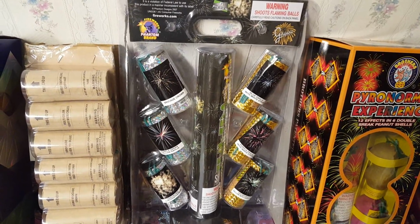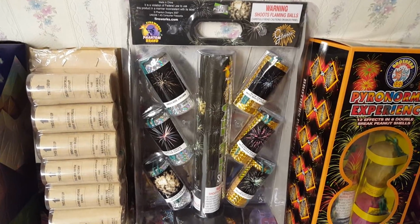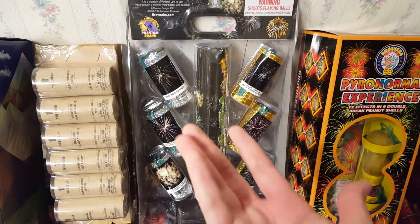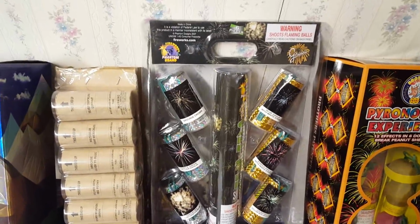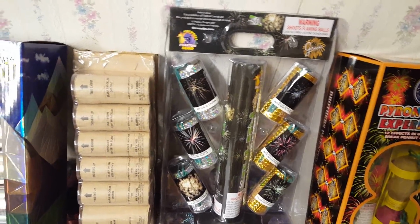I wasn't about to go back to Phantom, because I wasn't intending to shop at Phantom anymore just to get these shells, a six pack of shells for $70. I know it's buy one get one and whatnot, and it's not usually that price, but $35 is still high.